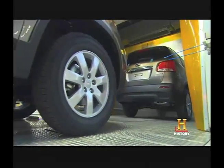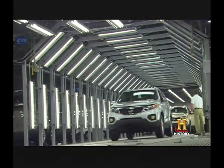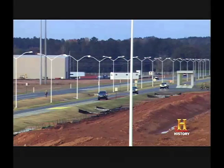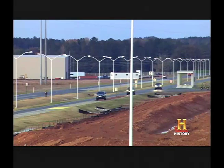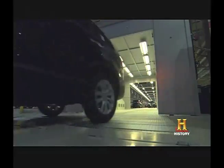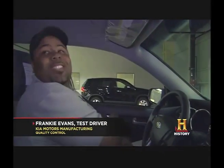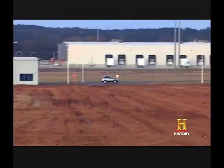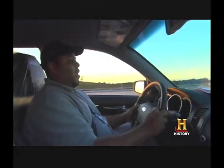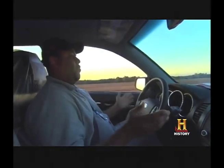Every car gets a run through the showers to test for water tightness. And finally, it's time to crank it up and hit the test track, because the day isn't over until each new car is taken for a first spin. Okay, time to take the vehicle for a test drive. We get up to 50 right here, and we'll set the cruise. Right here, we'll let go.